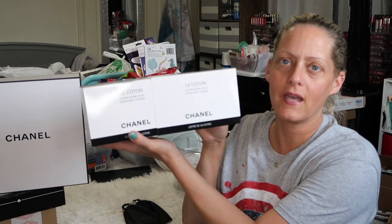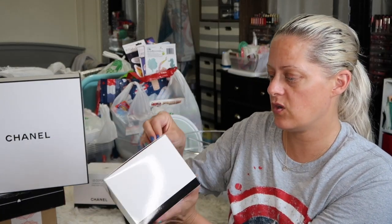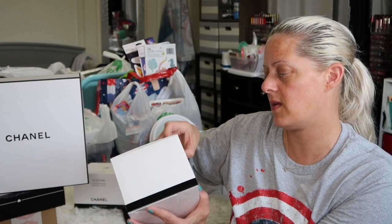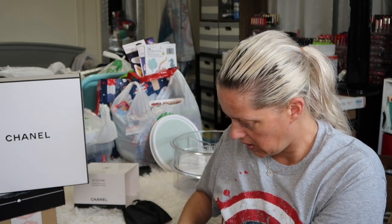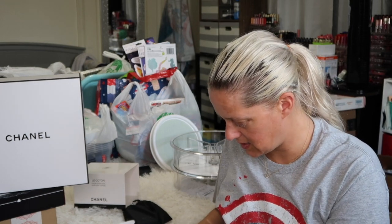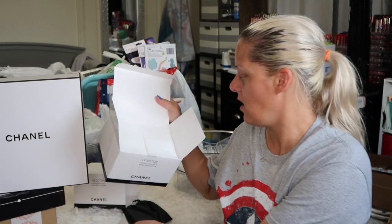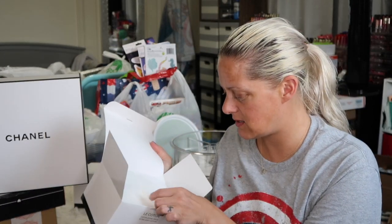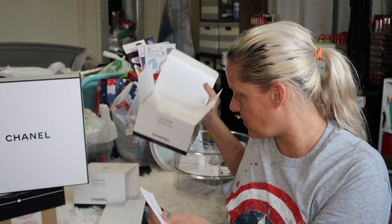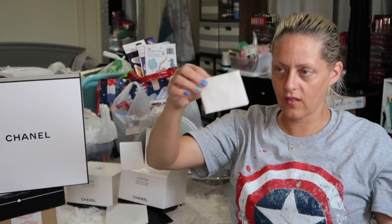Look at this fancy packaging. So it slides out of here. This box is so cute. You could keep them on display. I just bought a thing to put them in, but let's see how cute. Open your little box. Oh my gosh, there's even fancy paper in the top of your box. Look at your little cotton squares. I feel like these are bigger. These feel bigger and thicker than the Shiseido ones. Look, they have the little Chanel C's in there. Oh my gosh, on the little cotton squares.